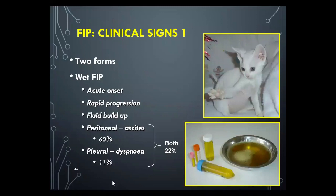In the wet form, you see a cat that has rapid inflammation throughout the body, and particularly in the linings of the body inside. So the lining of the abdomen is called the peritoneum, and when you get inflammation there, you get a buildup of fluid, and that buildup of fluid is very serious for the cat. It's called ascites. If you get a buildup of fluid in the chest, then you start to have breathing difficulties. That's what we call dyspnea. And these cats with wet FIP rapidly become very ill. They often will die within a matter of a couple of weeks.